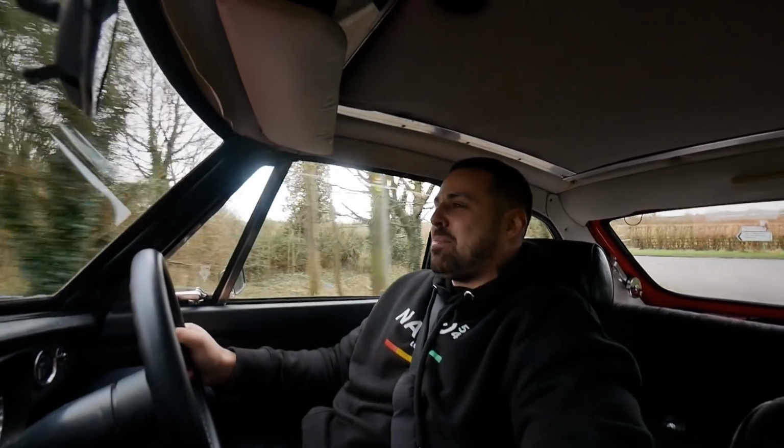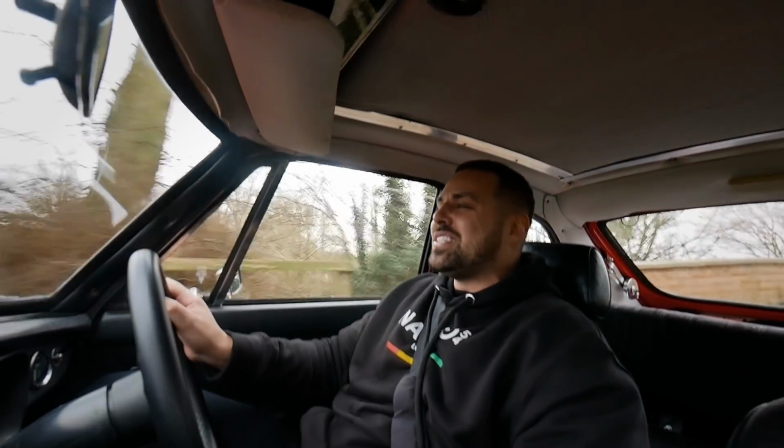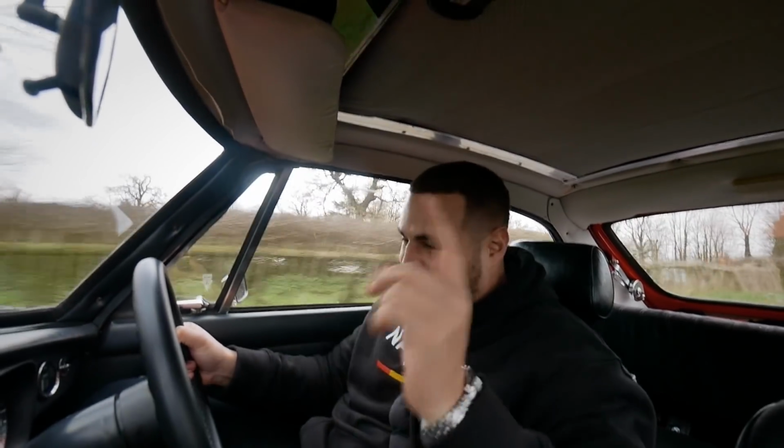One thing I didn't say, by the way, the engine is in the front of this car and the rear wheels are what drives this car. This is a rear wheel drive car. I'm not sure if you'll be able to drift it, but that's really cool as well.